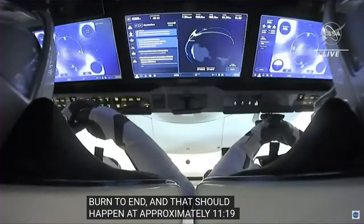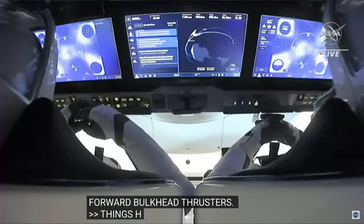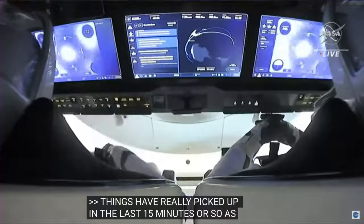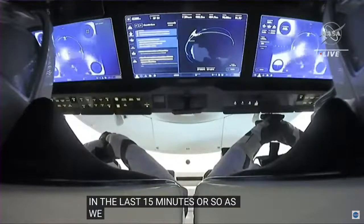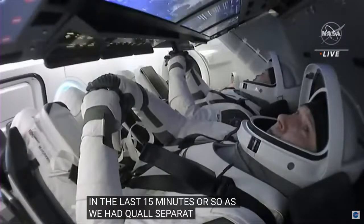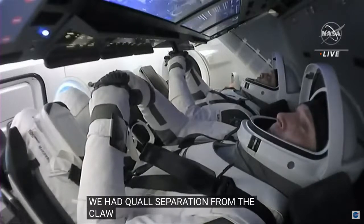Things have really picked up in the last 15 minutes or so. We had claw separation from the trunk and the capsule itself. The claw connects the thermal, avionics, data and telemetry information between the crew capsule and the trunk. And we had trunk jettison and some amazing shots there for a moment from the International Space Station of both the trunk and Crew Dragon flying separately of one another.